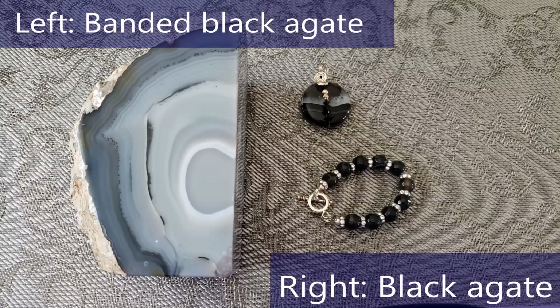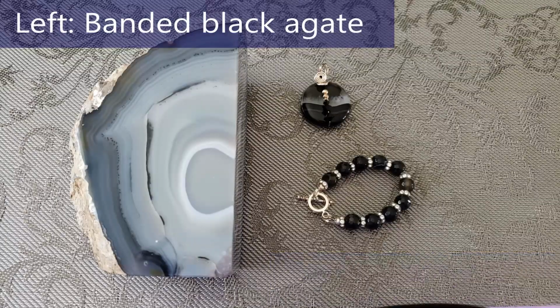Black agate is the crystal to help you see what lies beneath or what is behind what you're avoiding or fear. It's a good crystal to overcome obstacles and limitations. It is grounding and calming energy that promotes balance of mind, body, and spirit.